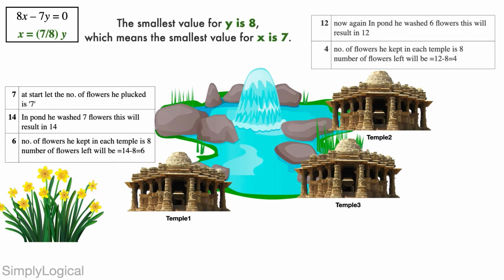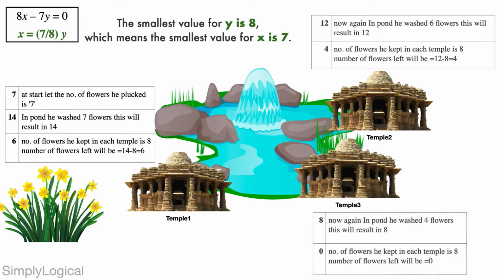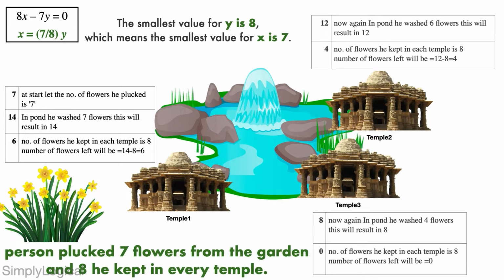Now again in the pond, he washed 4 flowers. This will result in 8 because the number of flowers doubled. Finally, in temple 3, 8 flowers are kept because that is the number of flowers he kept in each temple. After this, the number of flowers left will be 8 minus 8, which is equal to 0. And this is what is expected.